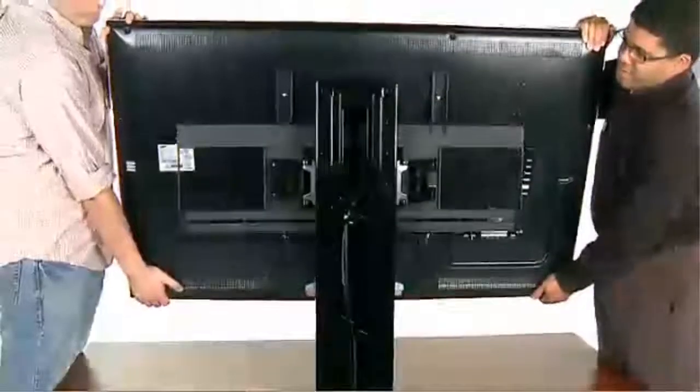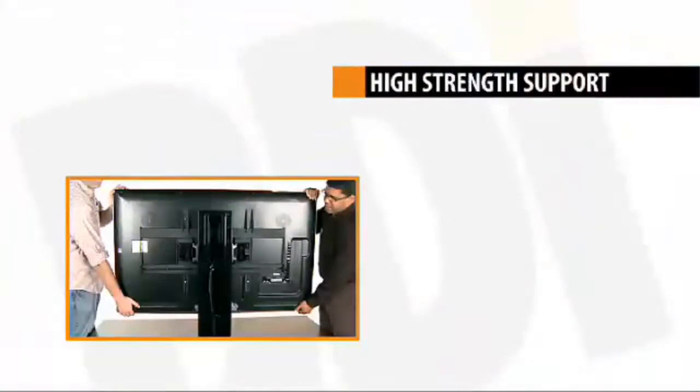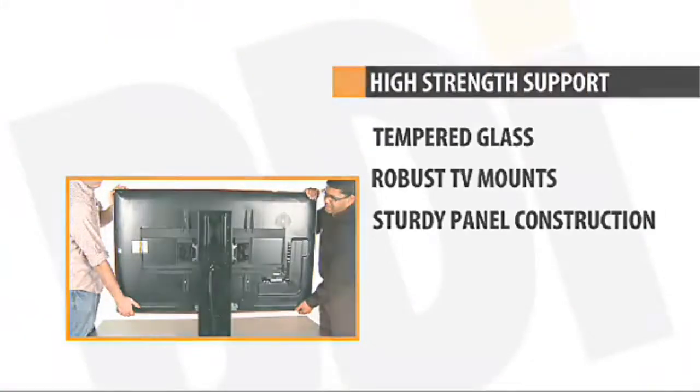It's no surprise to anyone that TVs and components can be heavy, and they're certainly valuable. Safely supporting them is an obvious priority for everyone. BDI furniture is engineered to provide unwavering support for a wide range of entertainment equipment. Each design is engineered for high-strength support, whether your gear is displayed in an open stand or kept out of sight in an enclosed cabinet.